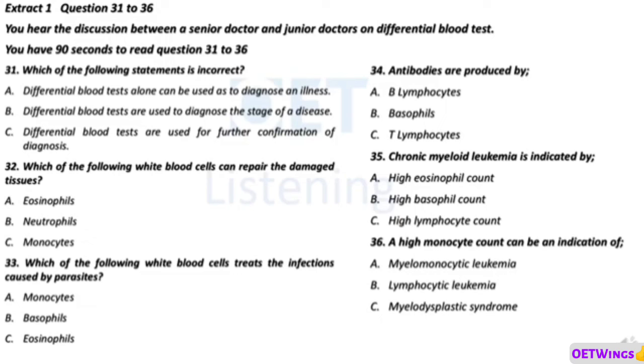A neutrophil count may be low after an adverse drug reaction or chemotherapy treatments. Illnesses such as myelodysplastic syndrome, autoimmune disorders, bone marrow cancers, and aplastic anemia can also cause low neutrophil counts. A differential blood test is one of the different lab tests that is used to confirm a diagnosis of an infection or illness.